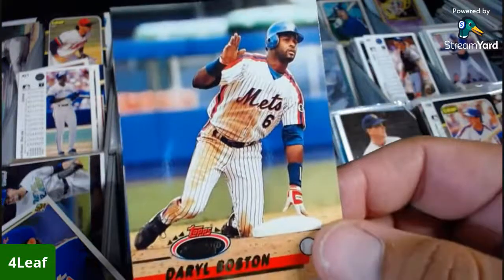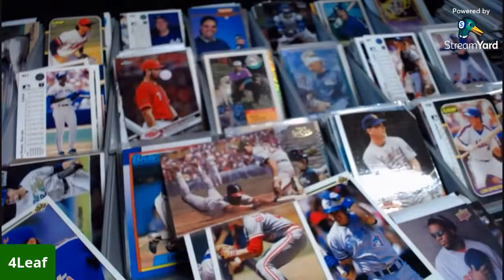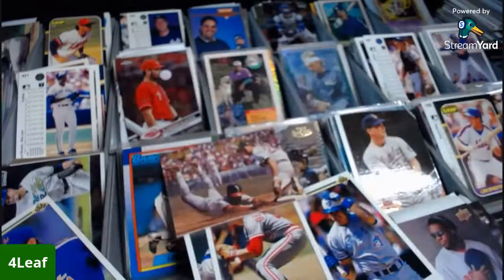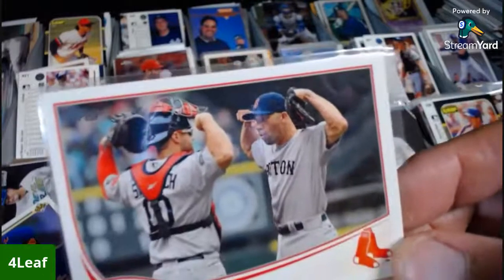Here's Daryl Boston. Yep, you got a question? I love doing that every time I see a card like that. You got a question? Yeah. Jeff Fry, you got a question? Or are you just waving? Look at this one. Alfredo Aceves, doing the big muscles.